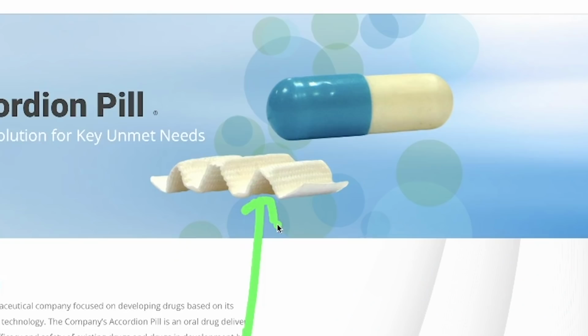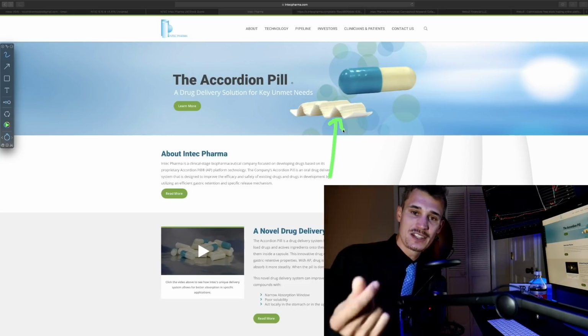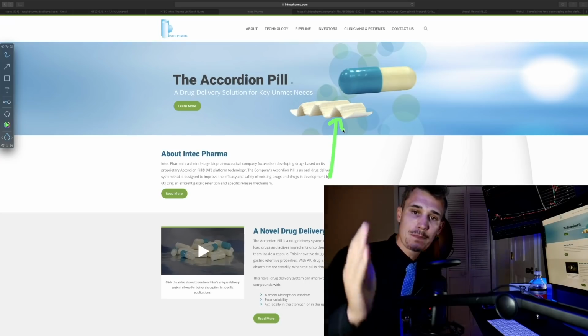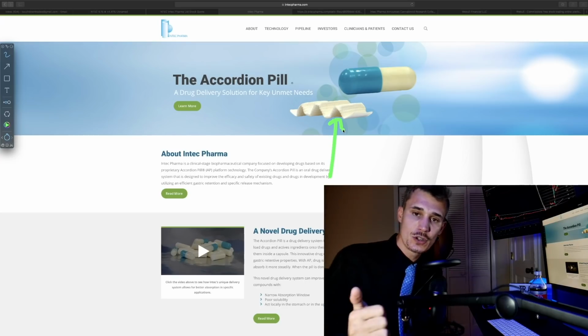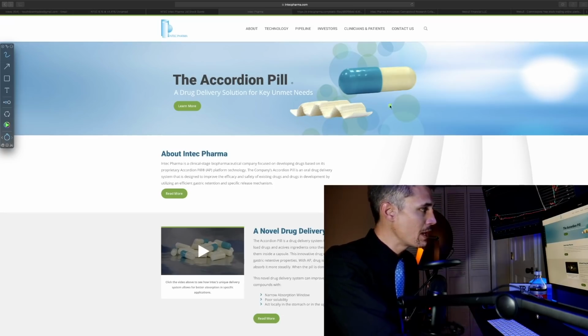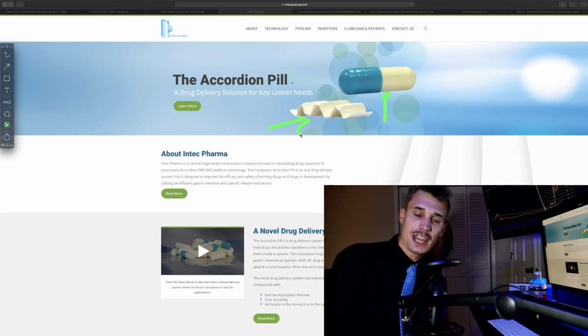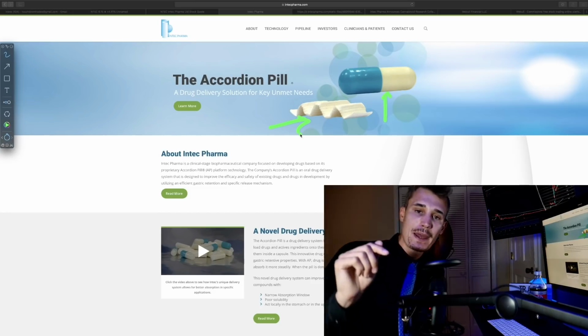Typically, when you take a pill or a tablet, you're just taking powder, and that medication is taken orally and it just hits you like that. It's either administered too fast, meaning it hits you too quick, or it's too slow. The accordion pill is different because instead of putting a powder into the capsule, you're putting the medication on this film. And the film allows the medication to dissolve evenly and be digested into the body at a better rate.